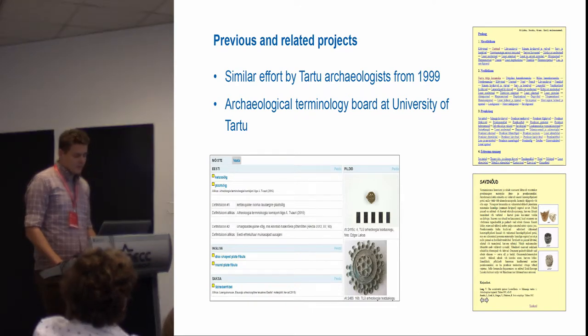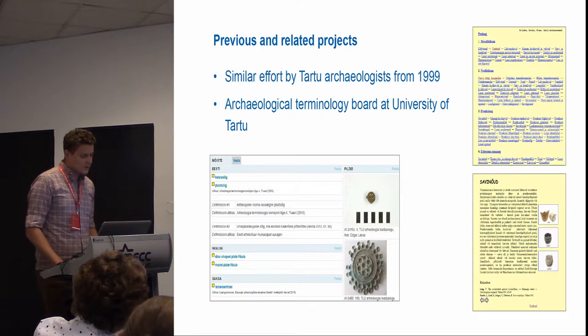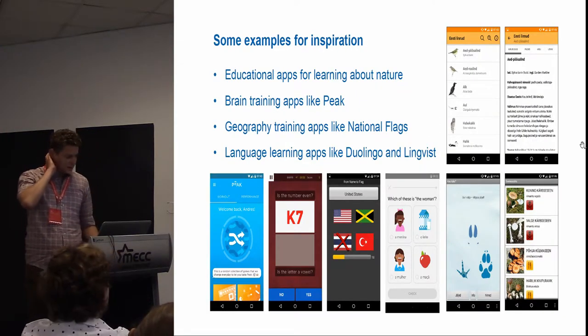Also, a great help for dealing with the find material is the Archaeological Terminology Board that works at the University of Tartu, which can give us the terminology that has been agreed upon by all the researchers. So, some examples for the inspiration.